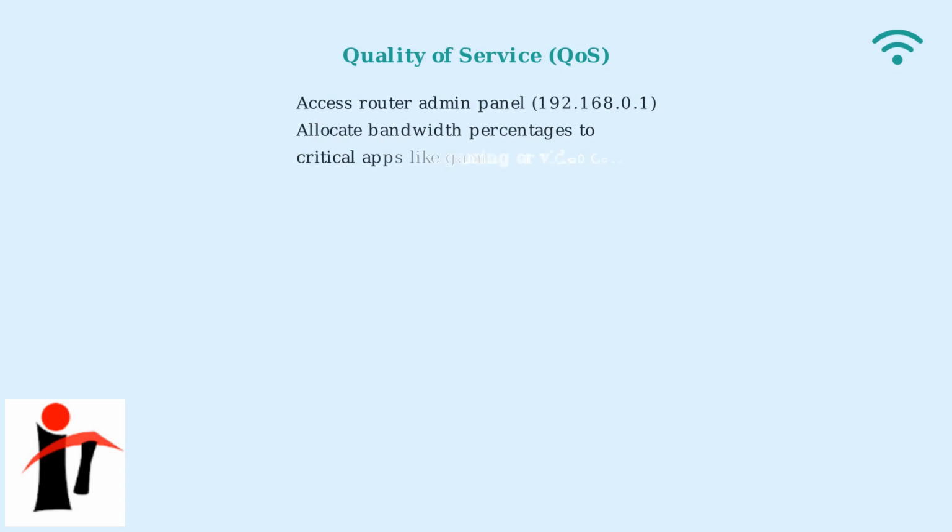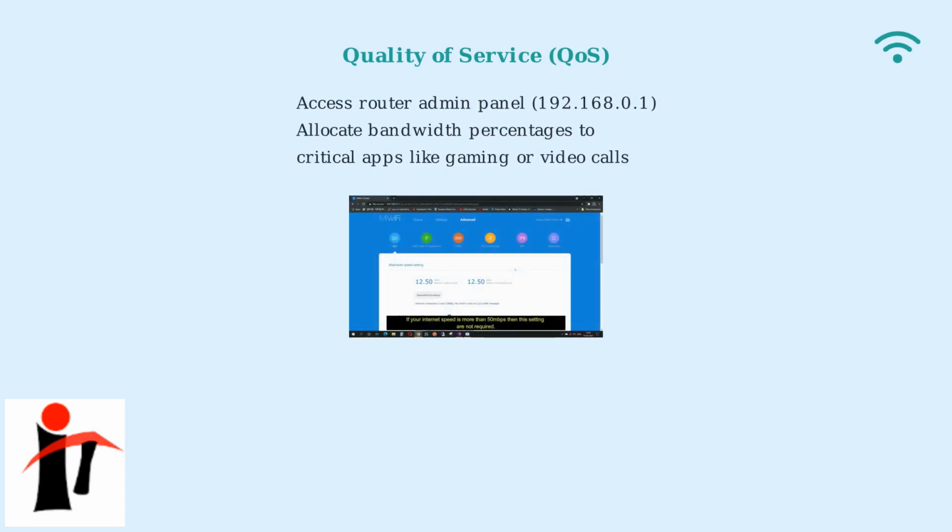As of September 2025, Spectrum has improved its infrastructure with DOCSIS 3.1 and 4.0, and even has AI diagnostics in their speed test app. But optimization is still key. First, quality of service prioritizes bandwidth. Access your router's admin panel, usually at 192.168.1, and allocate bandwidth percentages to critical apps like gaming or video calls.